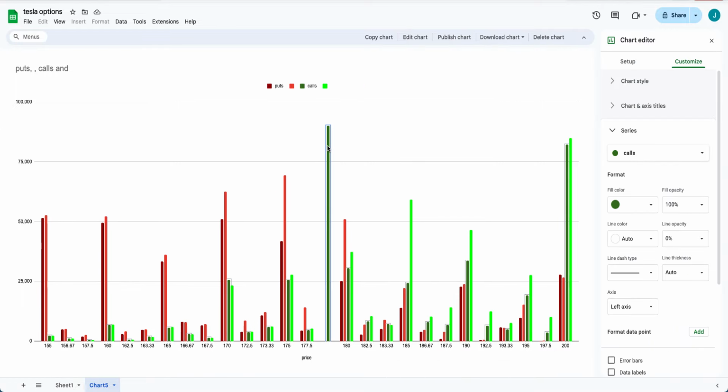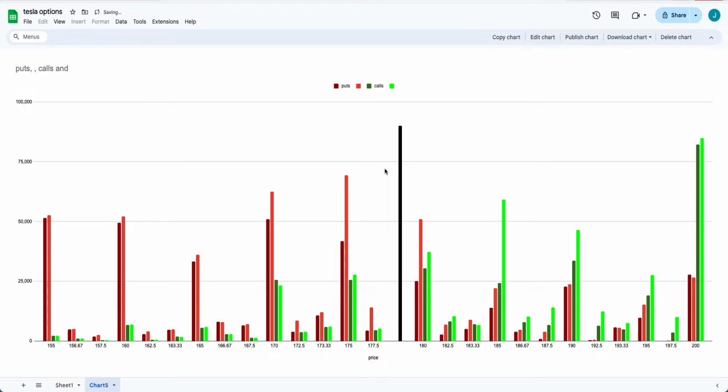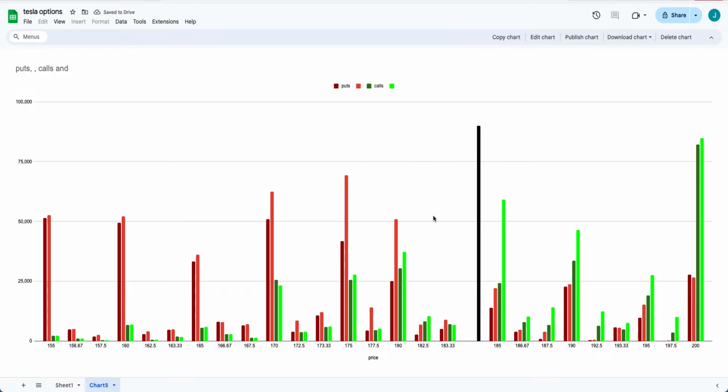I gotta adjust real quick something here. Sorry guys, I gotta quickly correct something here. All right, sorry, I forgot to update the last day closing price from over the weekend to yesterday's, so I have updated it now on the chart. So that's the black line here.